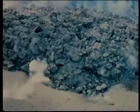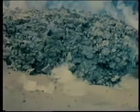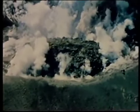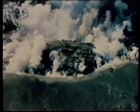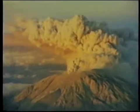Here the gas is trapped in the viscous, silica-rich magma inside the volcano. If the pressure builds up, the gas may be released explosively to produce another violent eruption. The products of these eruptions are spread across thousands of square kilometers of the surrounding countryside.